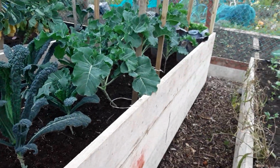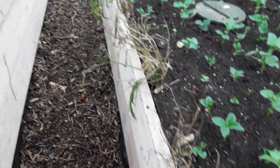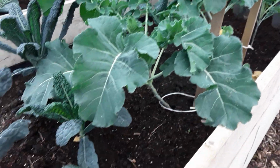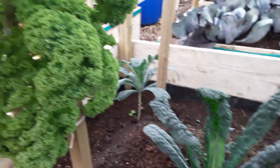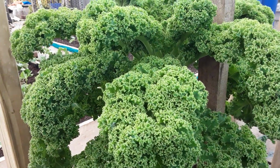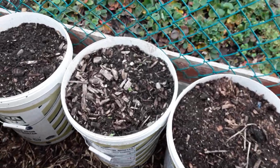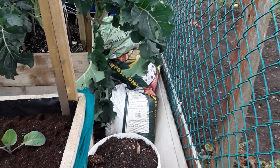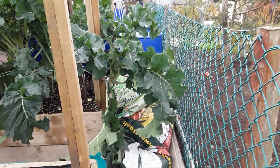But considering the butterflies have been about, all the brassicas are looking very nice. Lovely vibrant colour. These are the wood chips from out of the polytunnel. It's had compost and all sorts run out of the bucket, so we've now bagged some up.